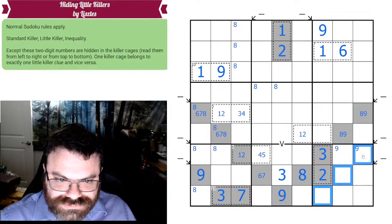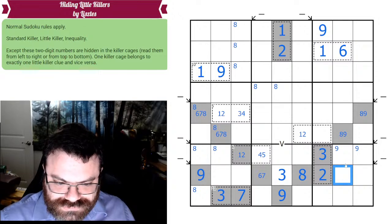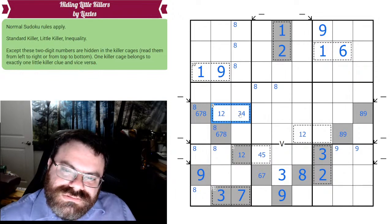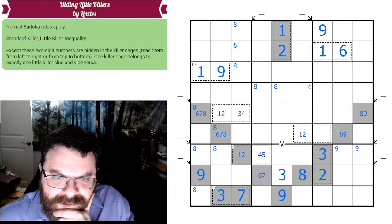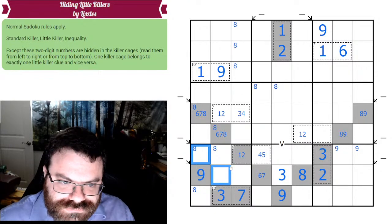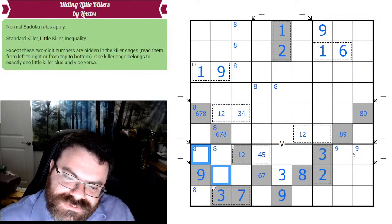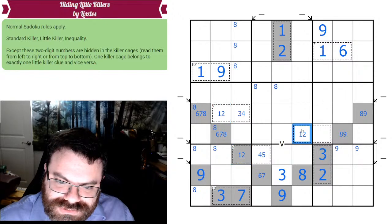I think 24 fits here. The 9, 8, 7. This would be the 9, this would be the 8, this would be the 7. Kind of want it to be 24, and I want this to be 23. Because then this would be an 8 as well. Is there a reason that wouldn't work? I can't roll this 2 out yet because this could be the 24. If I could roll 4 out of this cell, then yeah, this is a 1.